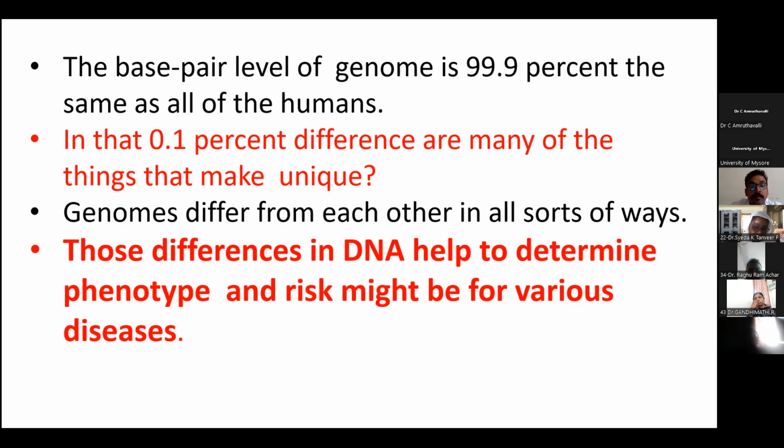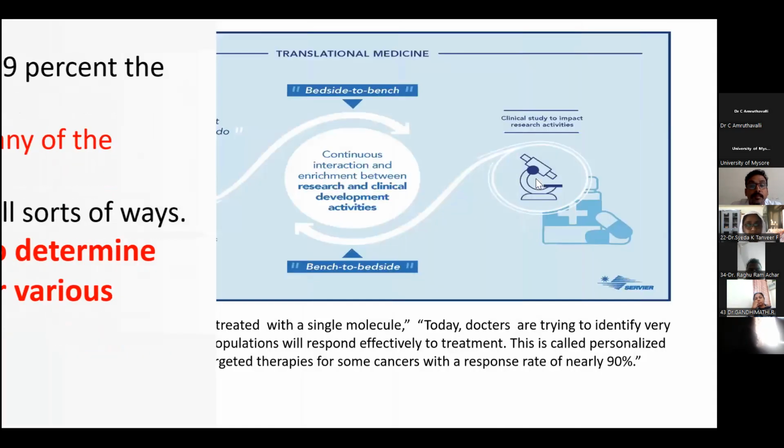African Americans are susceptible to another type of disease. Similarly, Native Americans are susceptible to certain types of cardiovascular diseases, obesity and diabetes. So the ethnicity of a specific population also plays a very critical role.